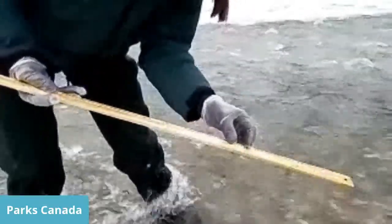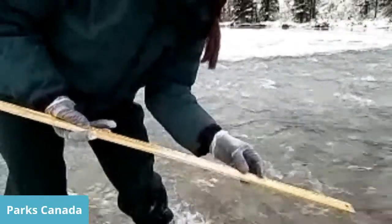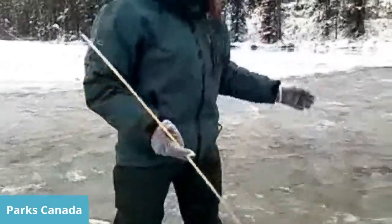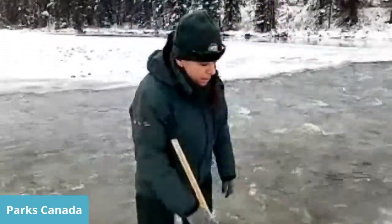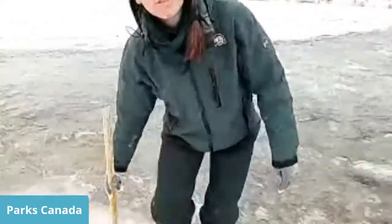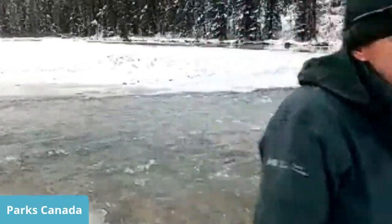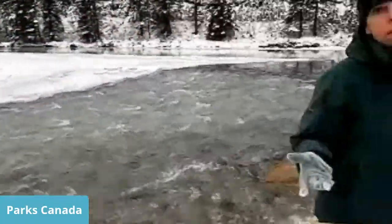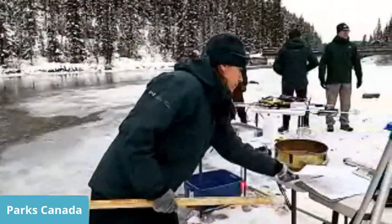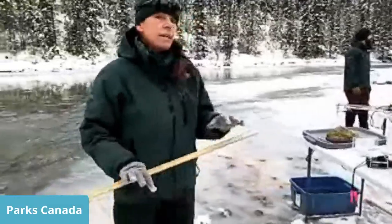So we had 4 centimeters of water pile up, and we can take that and we can turn that into a velocity by putting that into a formula. And my guess here in this little spot is probably about a half a meter a second. And that's a great velocity for fish. Fish don't like it when it's too fast. And some of these bugs do really well when the velocity is fast and other bugs don't do as well. So those are some of the things we do.